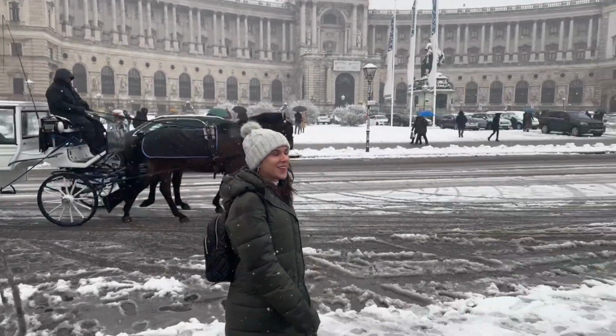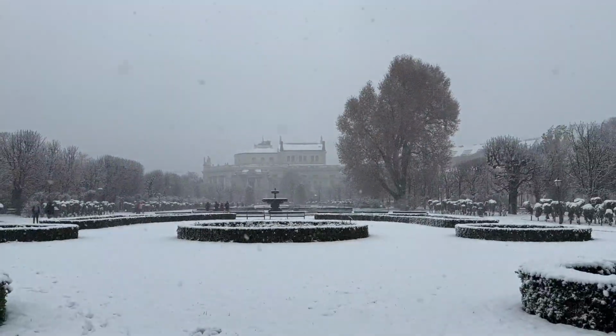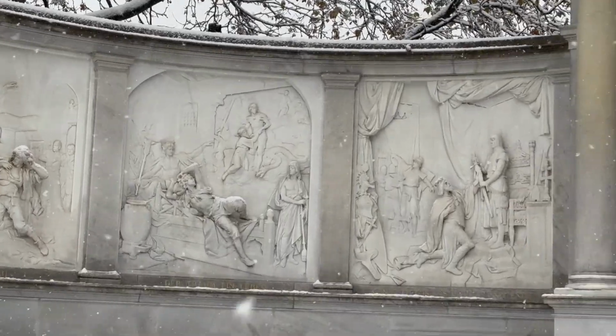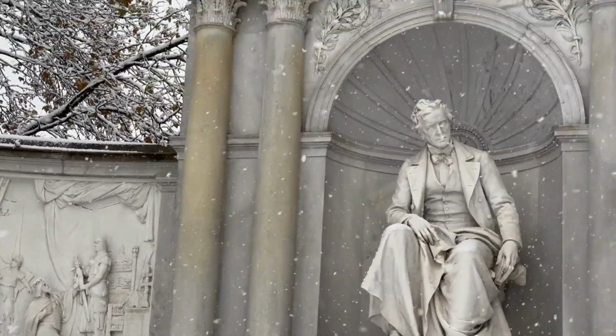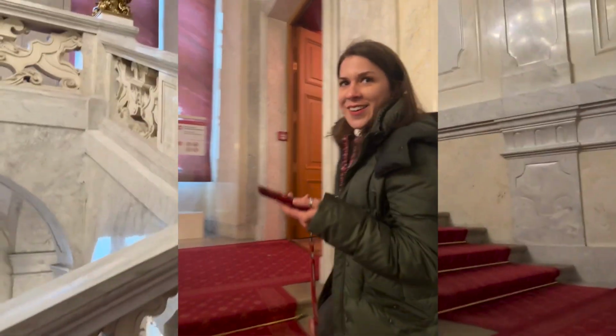To enter one of the museums, it's a good idea to reserve online in advance, since the popular ones have quite a line of eager waiting tourists. Today, we're lucky to receive the last admissions, so let's go straight in. With an entry fee of 17.50 per person, the audio guide is already included. Phew!